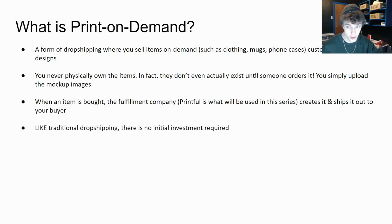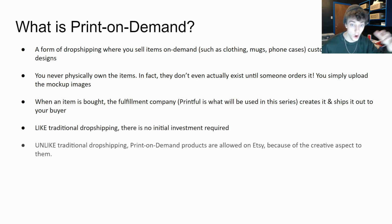So like traditional dropshipping, there's no initial investment required, but unlike traditional dropshipping, you're actually allowed to post your items onto marketplaces such as Etsy, which is what we're going to be using here, because of the creative aspect of it being your own design.